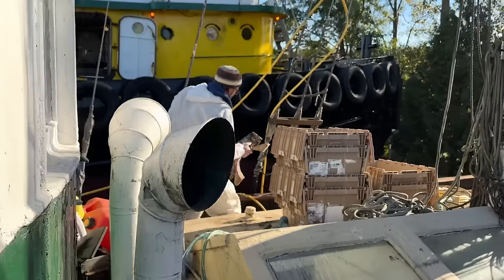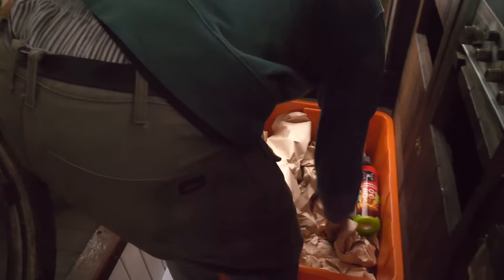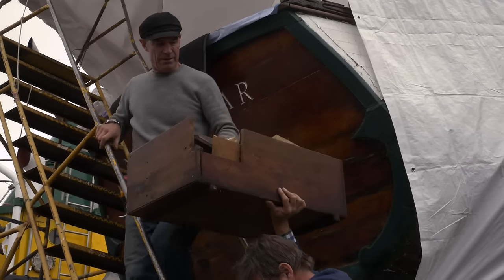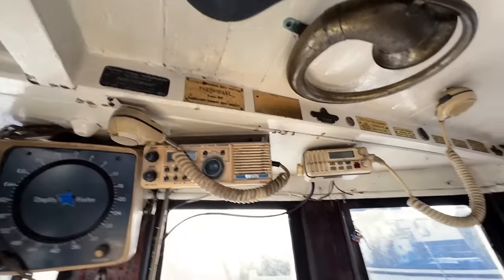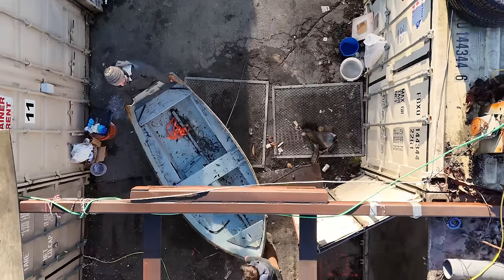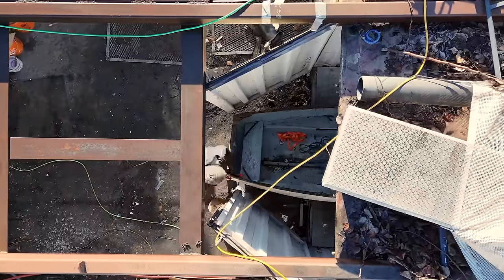The job of taking all the accumulated odds and ends out of the boat was endless. All the old stuff in the wheelhouse, all the old instrumentation, an RDF, radio direction finder from 50 years ago. Just the accumulation of all those years of crowds and crowds of people aboard, including your dogs.